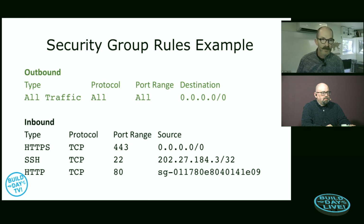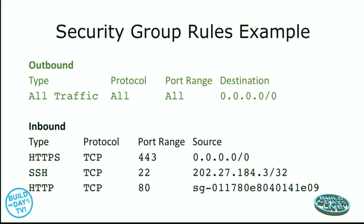As an example, the green section at the top is the default outbound security group. Most people don't actually change this. Most people leave outbound traffic as allowed from their EC2 instances to everywhere. But in a highly secured environment, you may restrict that. You may say that the security group only allows traffic to particular hosts outbound. But for most organizations, you allow all outbound connections. The default inbound, you'll notice there's no green in the inbound because the default inbound is to block everything.